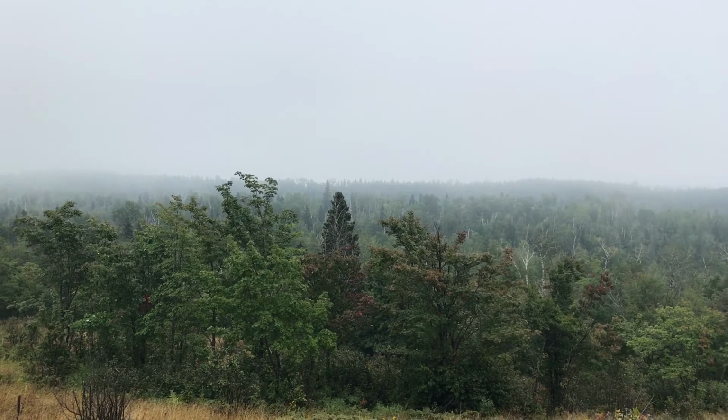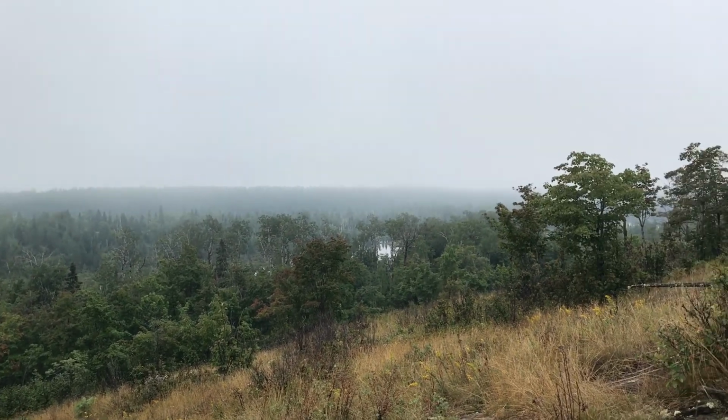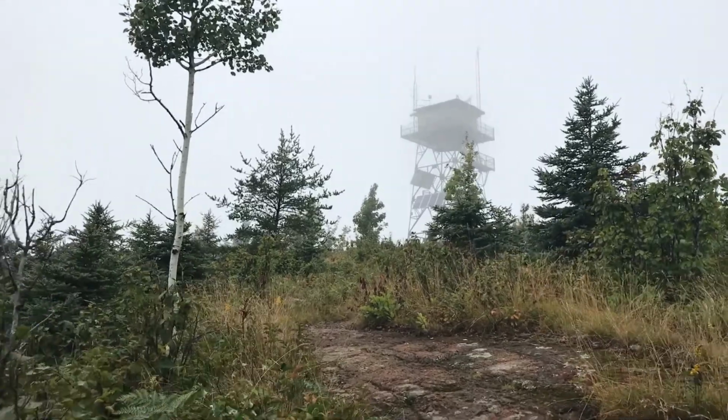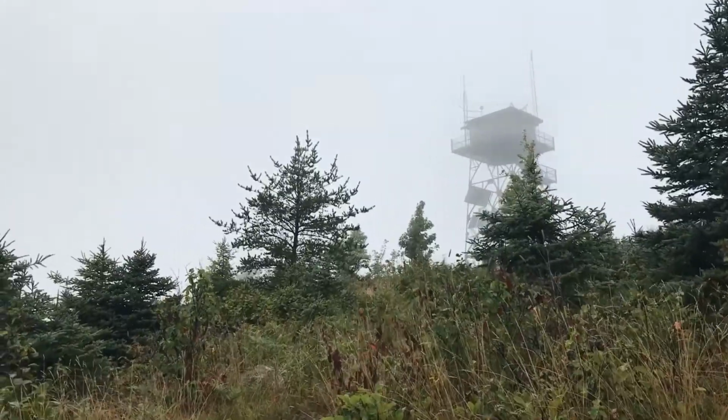This is our view. Oh, there's a lake. Not a bad view. Lake Kappa view. Mount Ojibwe Fire Tower. We're up here in a cloud, apparently. Taking a break. We only did 1.7 to this fire tower. The stairs at the bottom are open. I did not know that.